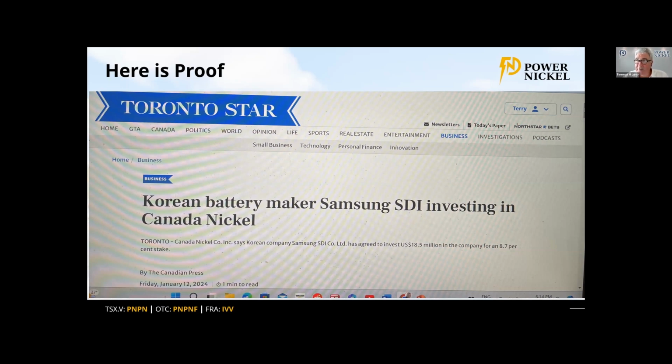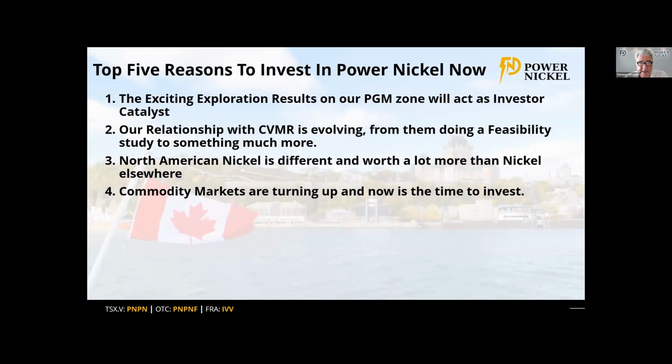Now, I've been to South Korea twice in the last 16 months, just there about 2 months ago. And we know that this represents only about 20% of Samsung's needs. And I've met with several other of the Korean battery manufacturers, and they have equally as large needs. So the demand for North American nickel is going to be significant, especially in the timeline when we would be projecting to come out in the market, which would be probably like '29. So that's a fact that you should recognize as an investor and differentiate your view of the world. Commodity markets are turning, and now's the time to get in.